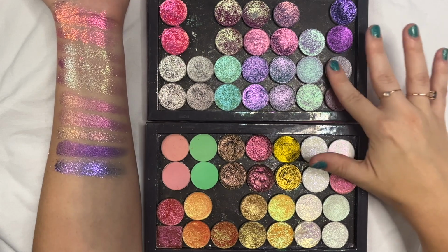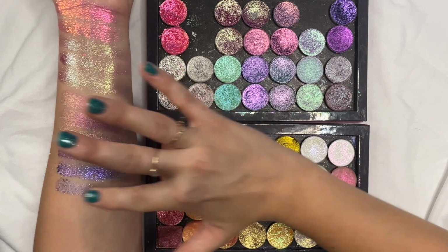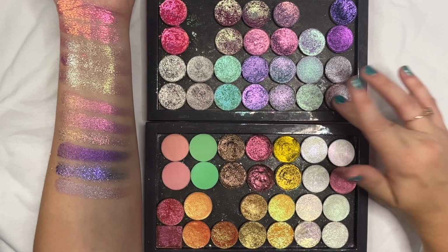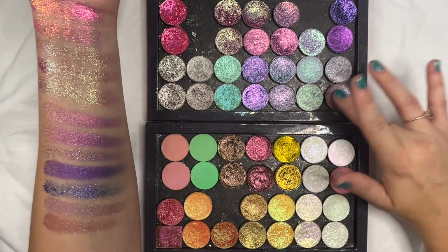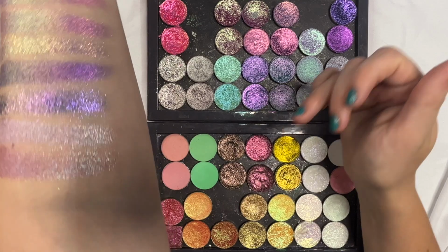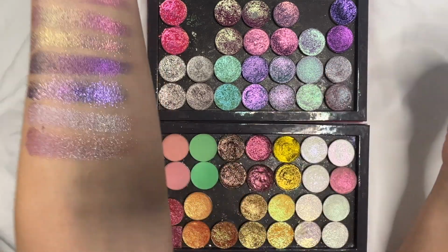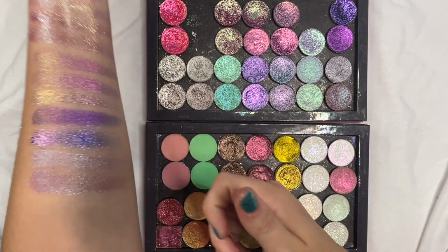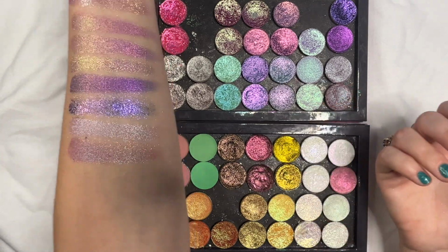Now we've got the Copacetic shade Cuddles compared to the Glam Shop shade Lavender. I think that these in concept are similar, but I do think that they have one distinct difference, being that in Cuddles, you're kind of getting more of a multicolored sparkle, whereas in Lavender, you're only getting that blue. But you can see the base colors are actually pretty similar, which is why it's interesting that on top, they look more different than you might expect.